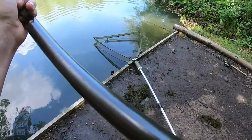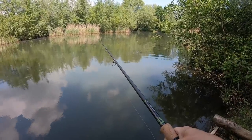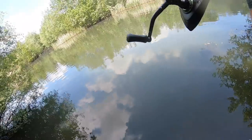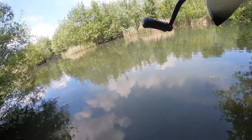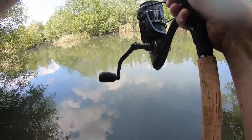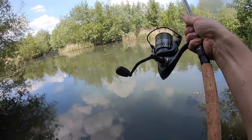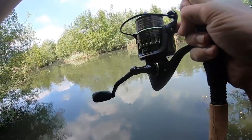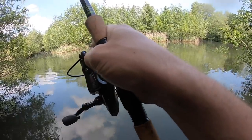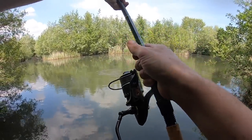Get the bait going out. Got another one. Fish number three. This is crazy. Got them absolutely chomping. Just got the bait trickling in all the time. So much weed, but the tackle seems to be coping with it all right. And they're still troughing while I'm playing this. Each time they're coming in with a big ball of weed.